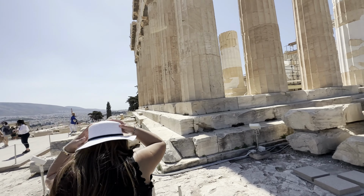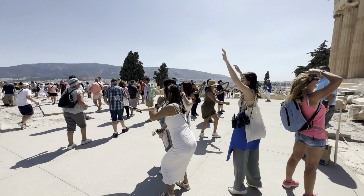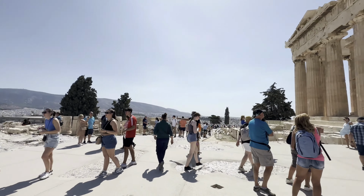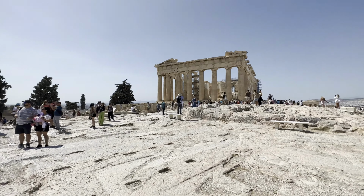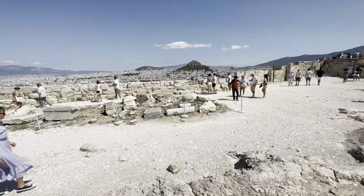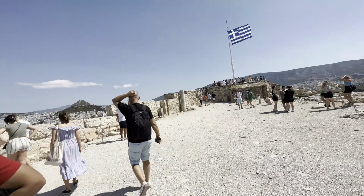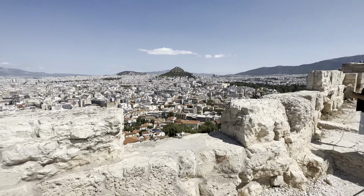Sorry, I'm narrating. And look at the front here. So I'll take a couple pictures here. So I want to get a picture here, standing over here with Mount Lycabettus in the distance. It's a windy day, 78 degrees. I think I always did it at this camp.